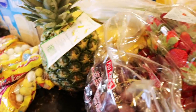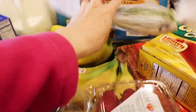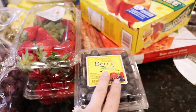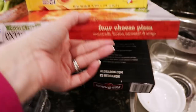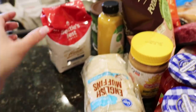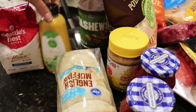Got all my fruit. We got pineapple and some green onions, bananas, grapes, strawberries, and some blueberries. We got our corn dogs, gluten-free pizza for pizza night. And that's a pepperoni pizza. Got some English muffins for easy breakfast, some coffee for husband, mustard.